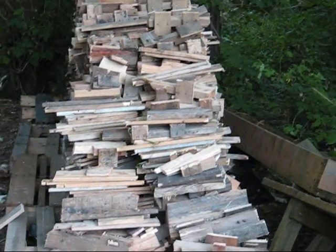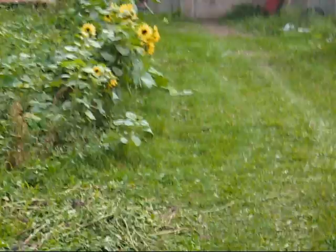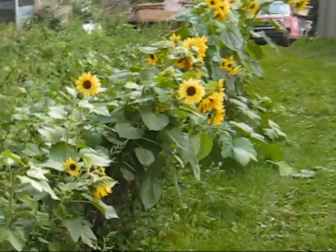Well, starting to get ready for winter, cutting up our wood and everything. Thought I'd do another garden update. I haven't done one in a while. I guess it's been kind of stalemate around here lately. The sunflowers have come up, so they're looking kind of nice.